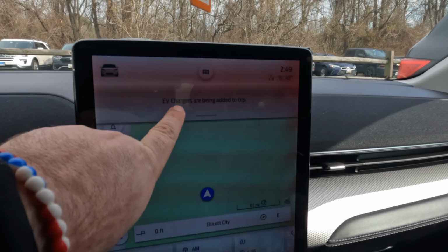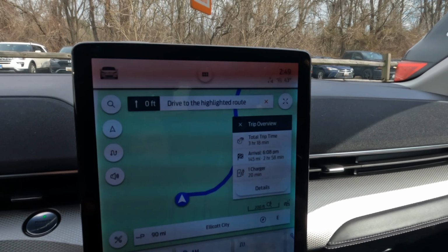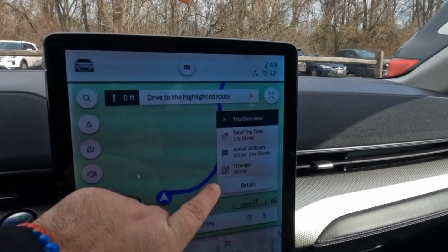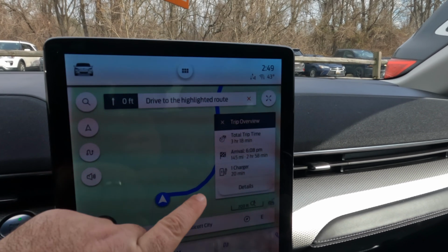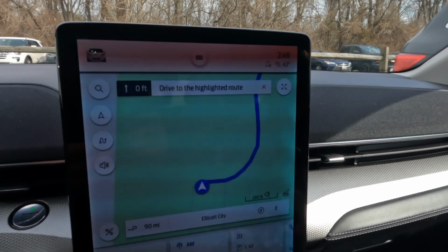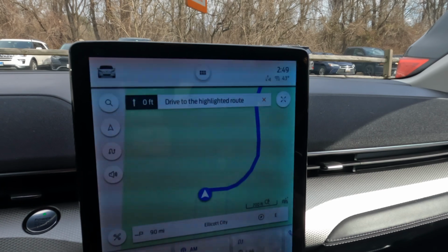See what happens. It's looking for chargers. One charger for 20 minutes. I'll take that. Drive to highlighted route. And we'll be back home by 6 o'clock. All right, I'll take that. Let's get on the way. Much better experience. We'll see if it sticks. A 20-minute charge isn't bad, so we'll see how that goes.